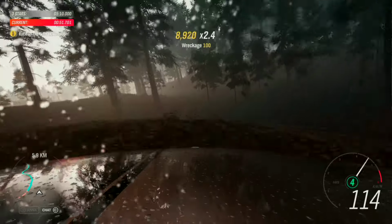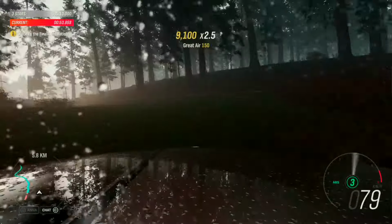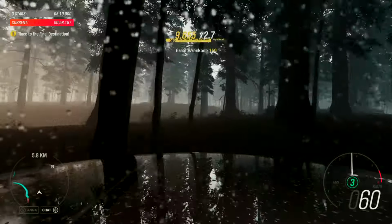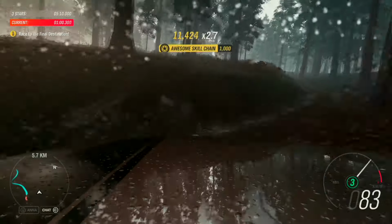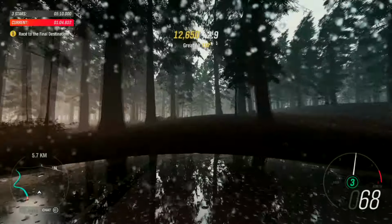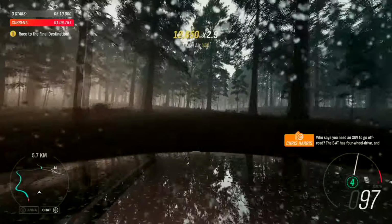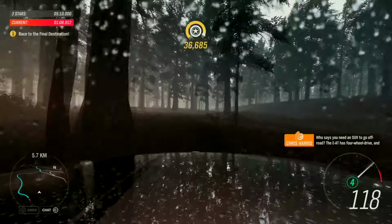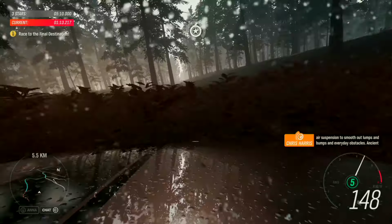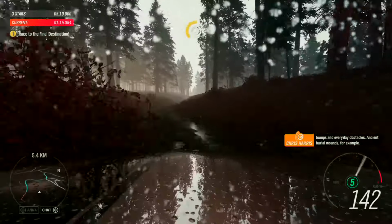That works. Come on. Somebody's been here before, so I'm on the right track, definitely. There's something. Oh, there's a freaking track here. Let's ignore that. Who says you need an SUV to go off-road? The E80 has four-wheel drive and air suspension to smooth out lumps and bumps and everyday obstacles. Ancient burial mounds, for example.